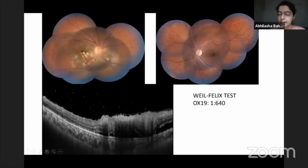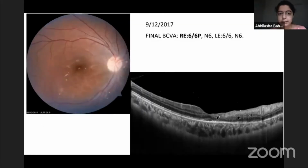Her Weil-Felix test came out to be positive, and I treated her with oral doxycycline followed by oral steroids. After a month, her retinitis lesions had resolved, but we see a largely ischemic retina here, and the OCT shows inner retinal atrophy with loss of outer retinal layers. However, her vision had improved to 6/9.